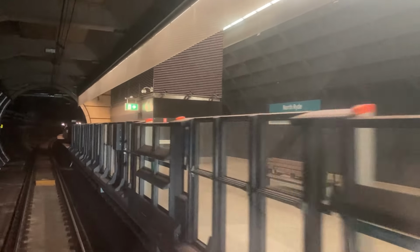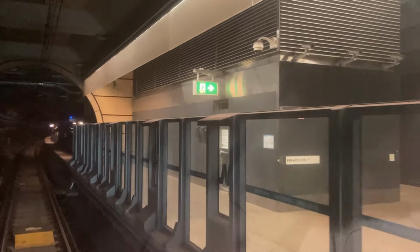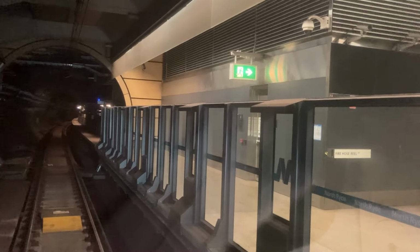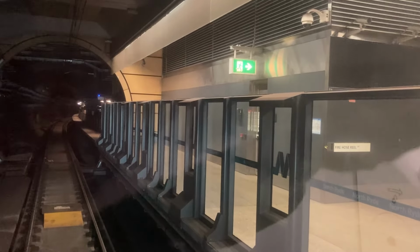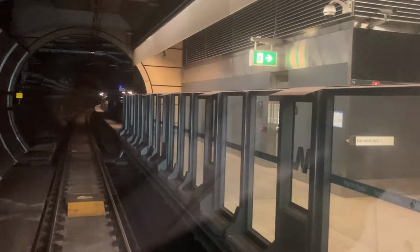This stop is North Ryde. Obviously, first thing that many people notice about the Sydney Metro is that it has platform screen doors, which is obviously helpful for safety purposes. I also noticed that the doors extend further than the train does at, I believe, every station. So they've made the platforms longer than the trains. Not sure if there's a reason for that, but whatever.